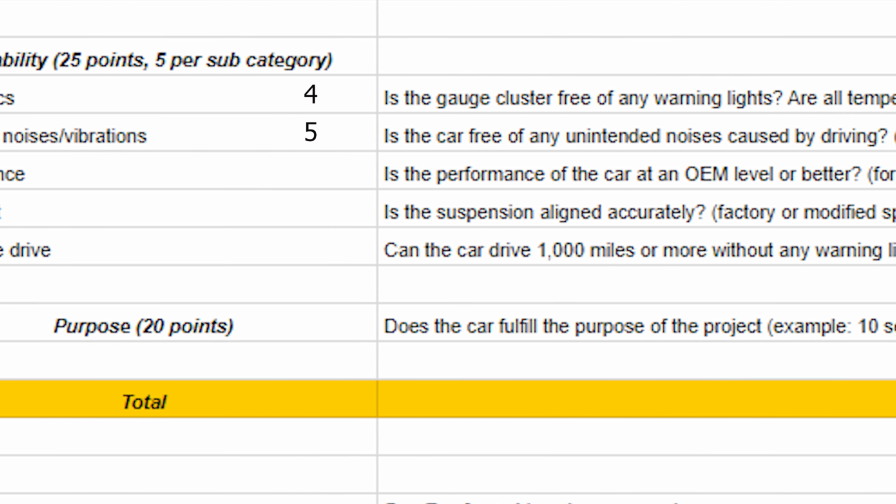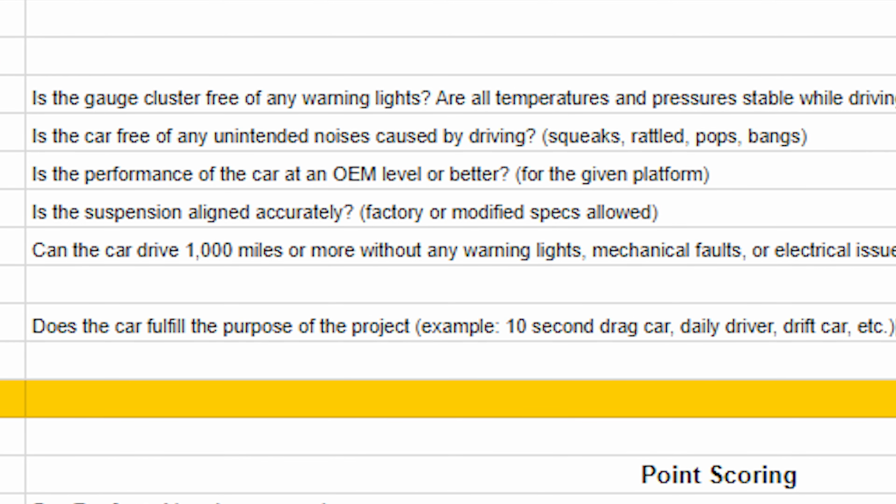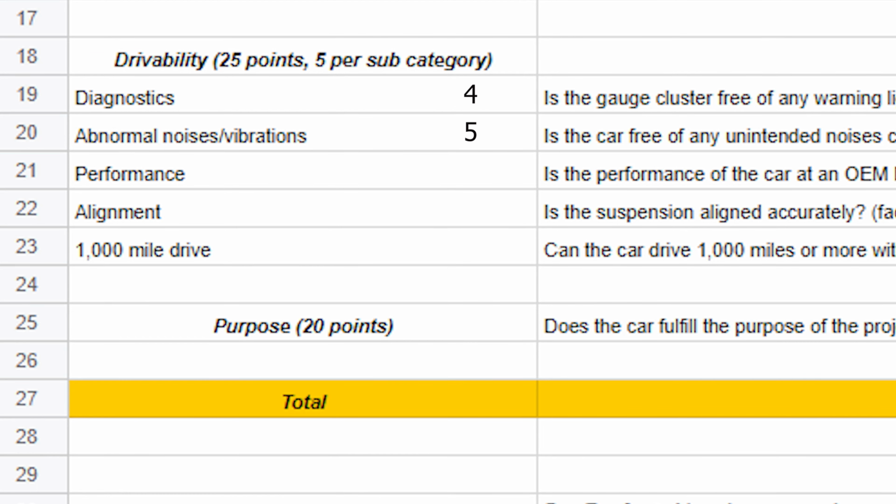Is the performance of the car at an OEM level or better for the given platform? I would say it is at an OEM level for the miles. It seems really tight. It still performs well. It corners well, it stops well, it goes well, everything goes well. I'll say a 4 just because it has higher miles, so it might not be exactly at the brand new level, but it's dang close. This thing is pretty awesome.